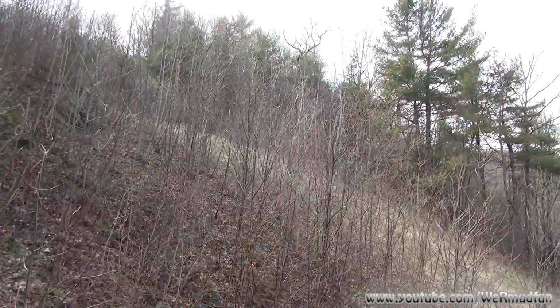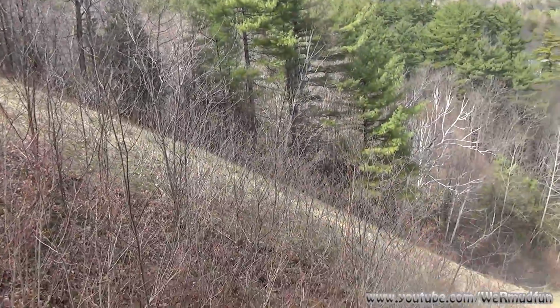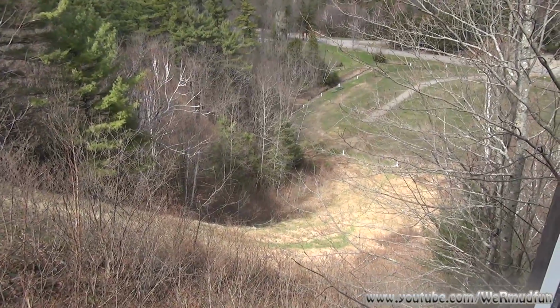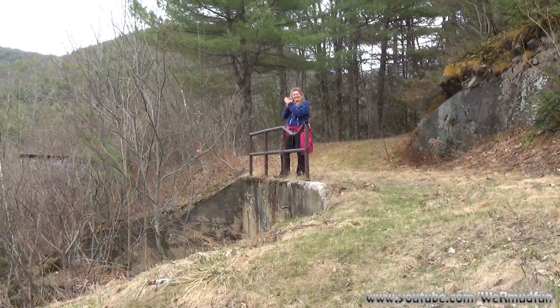And over by the judges' hut, that is steep. All the way down to the landing. I'll give that a 6. My lovely wife is where the spectators would be watching. Oh, is it a good jump?